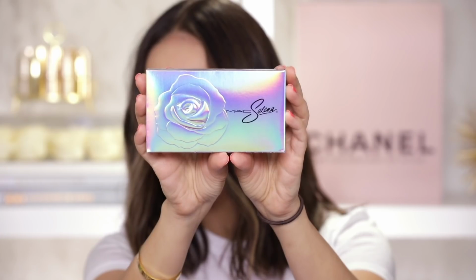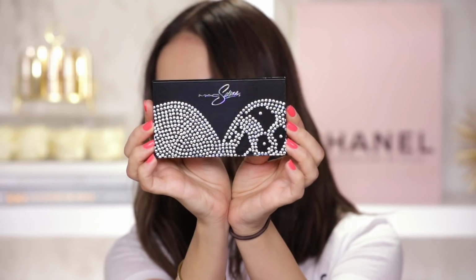In this collection, we have a lot of new things. All the packaging is also very holographic, similar to the PR package. So the first thing that we have here is an eyeshadow palette. This one is called Me Siento Muy Excited. Love that. Iconic, you guys.